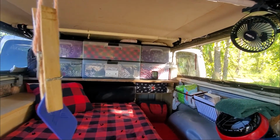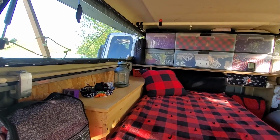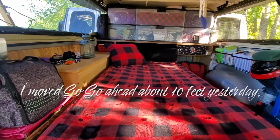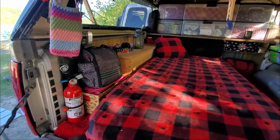This is so cozy. I have been sleeping well, except for last night. I didn't sleep very well. I think the back of the truck where my head goes right here might be angling down. I'm going to put some rocks under the back tires and see if that helps tonight.